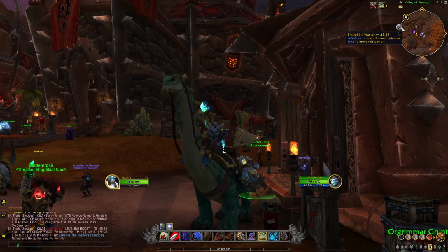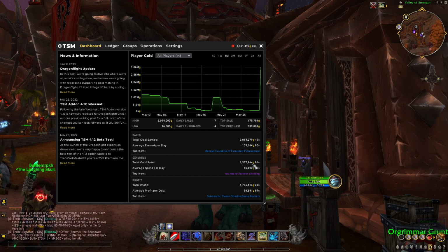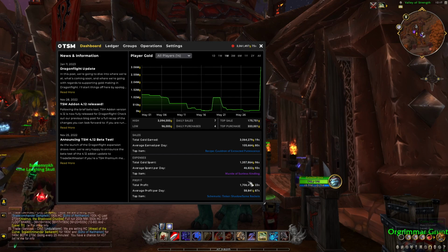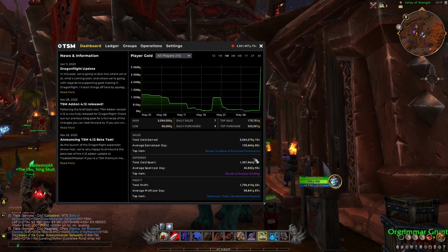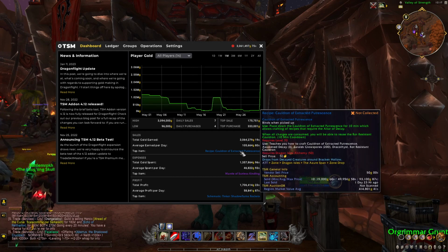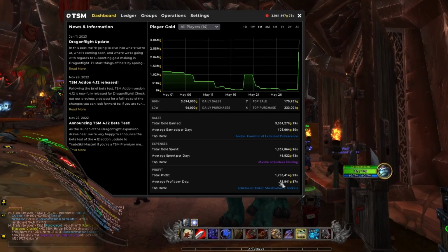Okay. So in terms of profit, as you can see, I spent 1.3 million gold and I made 1.7 million gold in profits, which is still really, really nice. And I have a few items that unfortunately I was not able to make a lot of profit with, but mostly I was able to actually make a lot of profit. So I'm pretty happy with this realm again.